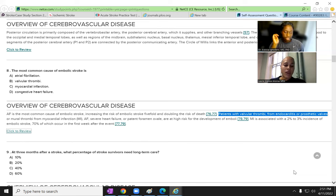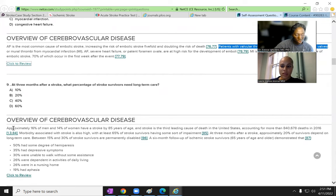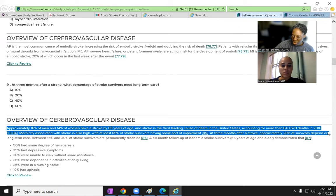Okay. I would say I like 40 then. Okay, let's see. I'm gonna go with 60, but let's see what they say. So approximately... and I knew this would be about 20%. Oh, wow. At 3 months, approximately 20% of survivors depend on long-term care.